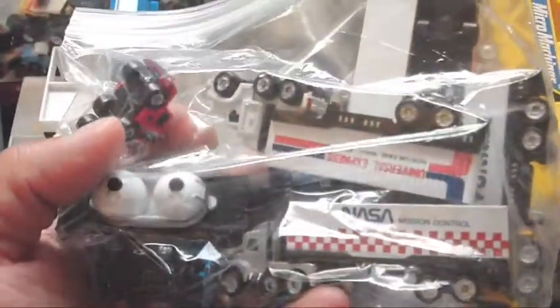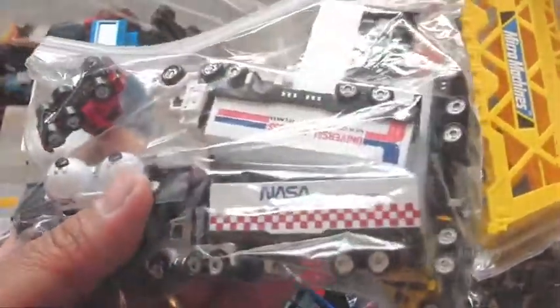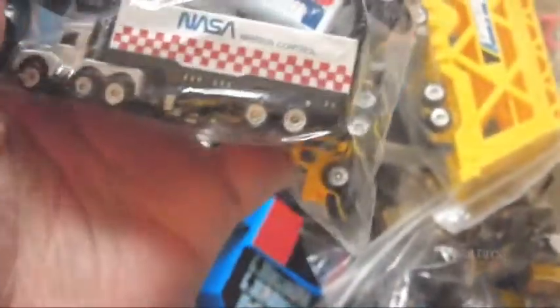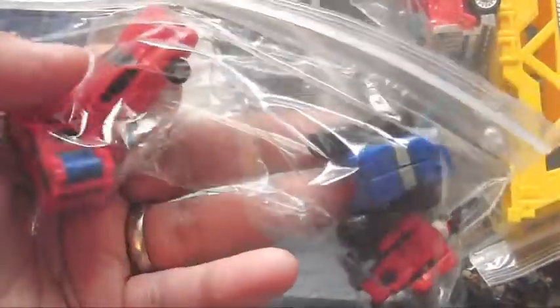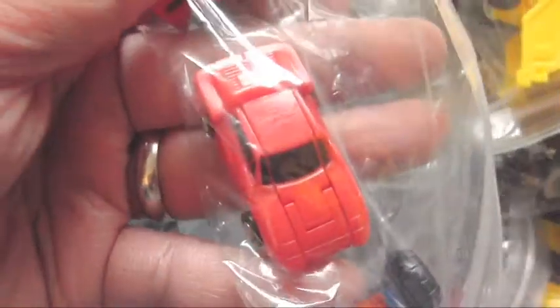And this one right here, pretty sure these are off-brand, but they were pretty identical to Micro Machines. Yeah, they were the Funrise ones, but still, these were really cool semi trucks. And these right here, these were some little transforming cars. Pretty sure these aren't Micro Machines. I don't think these were actually Transformers, so I'm not sure what brand these were. Little logo right there, it's kind of hard to see. I think it says Imperial. So they were seriously an off-brand, and they're close to a Micro Machine scale.